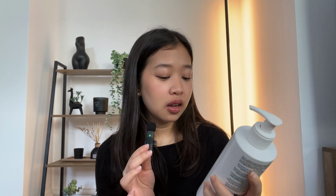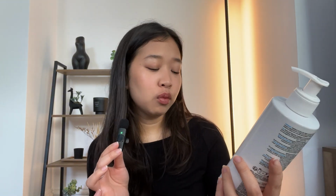Next on skincare, this is another staple in my routine. This is the La Roche-Posay Toleriane Dermo-Cleanser. This is my face wash. I've been using this for the past 2 years. This is perfect if you have really sensitive, irritated skin that is also very dry. I use this just as a cleanser. I don't use it as a makeup remover, even though it says it can remove makeup.